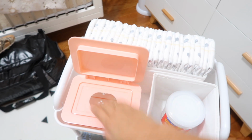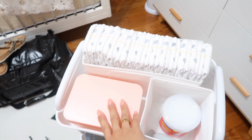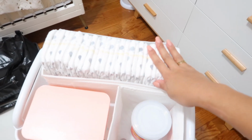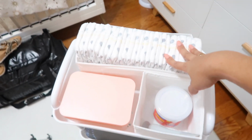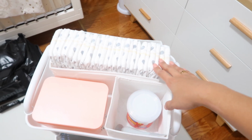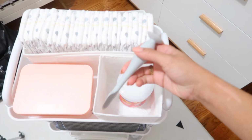So the first level I just put the wipes container. It doesn't have any wipes right now because we're still a month away and my sister told me that they dry out very easily, so they're not there yet. Then a bunch of diapers. These diapers are actually number one, they're not newborn. My sister also told me and my mom that babies leave the newborn diapers very quickly, so it wasn't worth it. Then this is some butt paste and a little spoon.